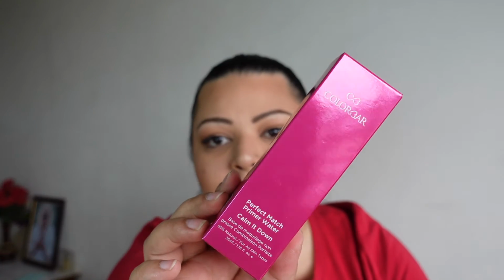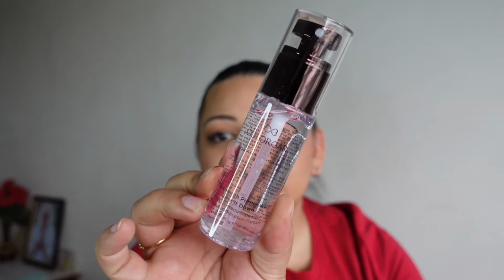Okay, so this is the free thing. Pretty big for a free item. Okay, so this is the Color Bar Perfect Match Primer Water Calm It Down. And okay, not bad. That's what that looks like. Just clear water. And obviously I have makeup on, so I'm not going to be priming my face.